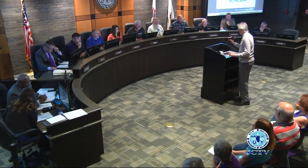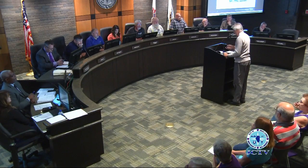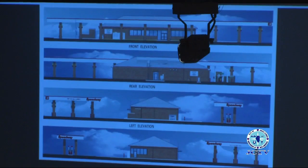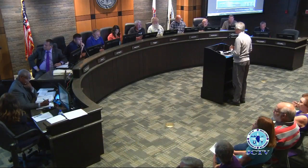We have one more slide to show, and then we'll go back to this plan. The next slide is just the architectural elements. Again, we are a full masonry-bearing building. All four walls are masonry. No studs involved with the exterior walls. It's a commitment to the community by Speedway of saying that we're here for a long time.